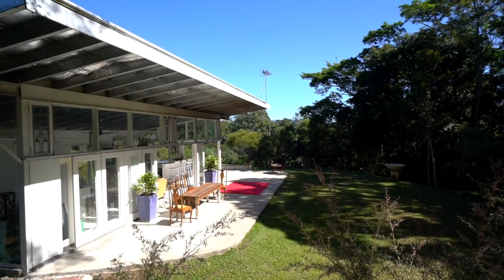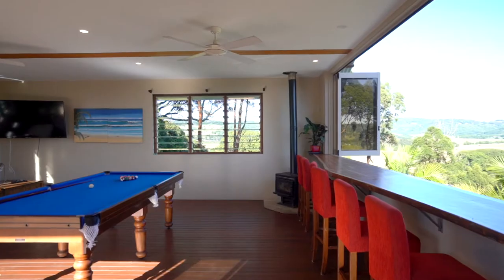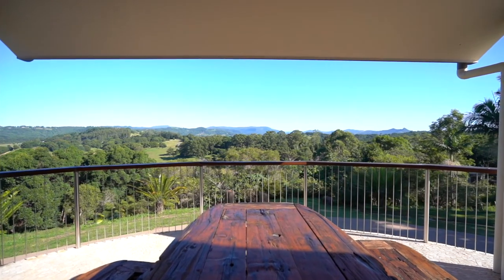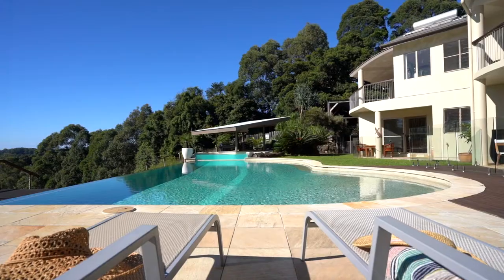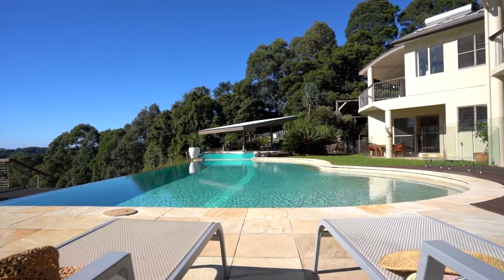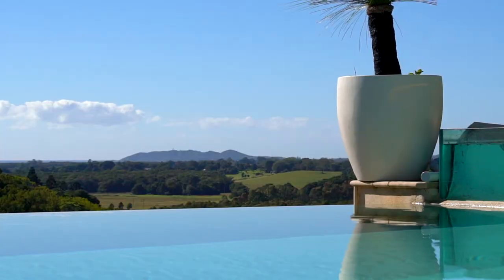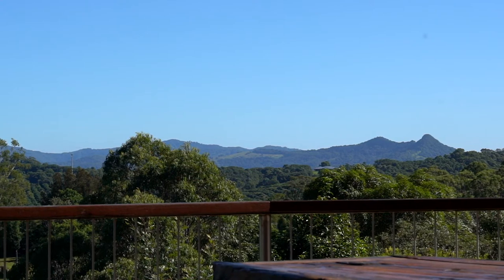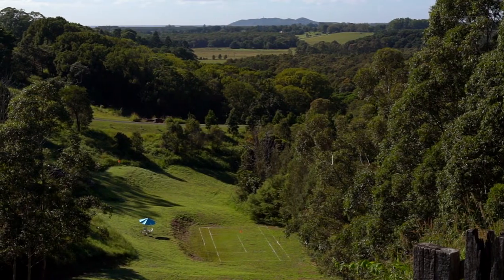Separate studio and a stunning games pavilion with bar provide amazing opportunities to create special memories with your friends and family. The saltwater infinity pool is yet another space to admire the absolutely sensational views. This luxurious property is set over 3 hectares, a perfect size to maintain privacy.